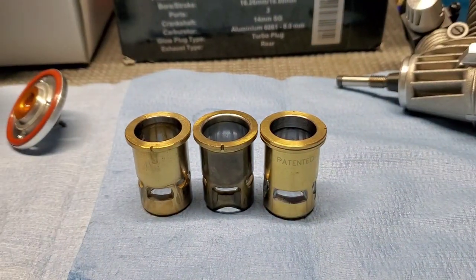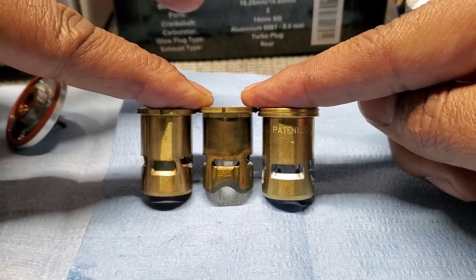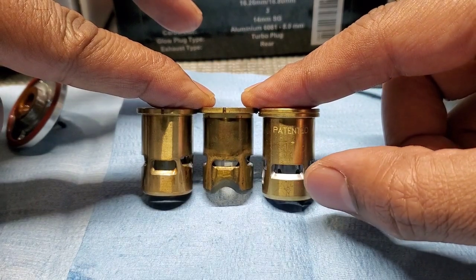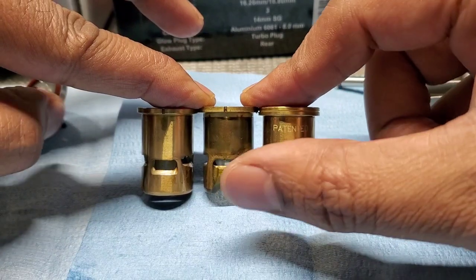Now the shapes are different as far as the main intake. If you notice, this one is wider. It comes down a little bit lower than either of the other two.